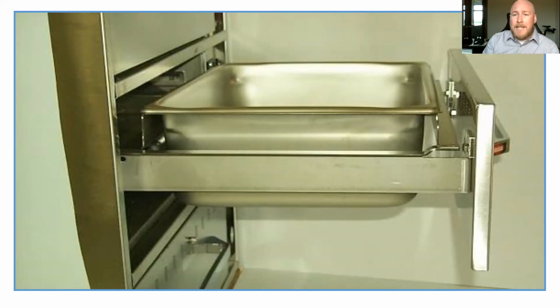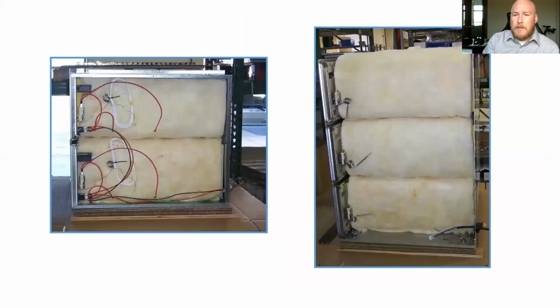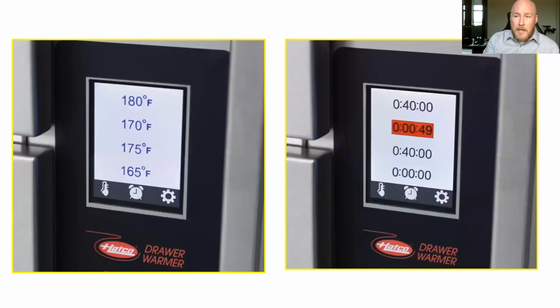So here you can see every single drawer is fully insulated. Here's a single. You've also got a double and a triple. Every single cabinet can be a separate temperature. Because of that insulation, they hold at different temperatures extremely well. And then you have the new digital timer that's placed on them. With this, you can actually dial into specific temperatures as well as time, so you know exactly how long product's been in there. And you can have those set to different times as well, so you know if certain products need to be pulled, replaced, or you need more of another product.